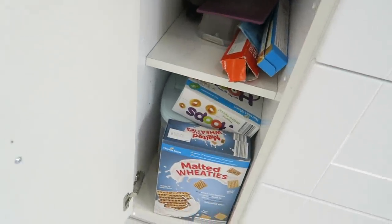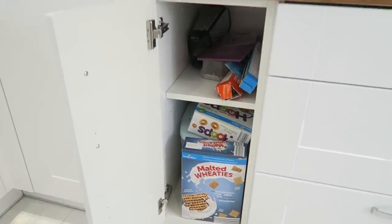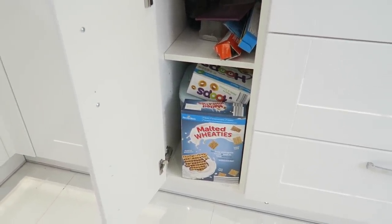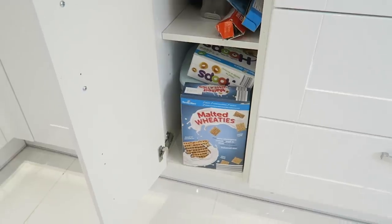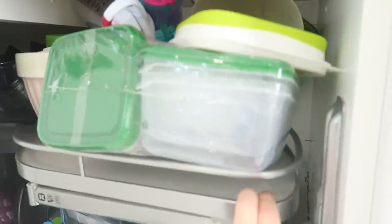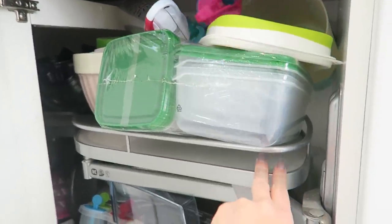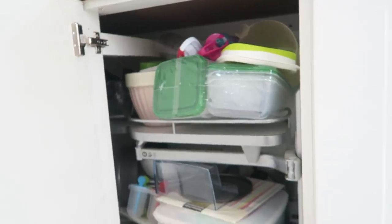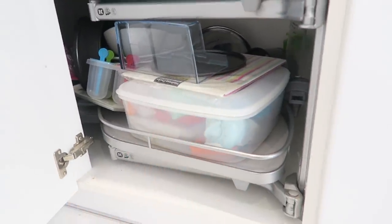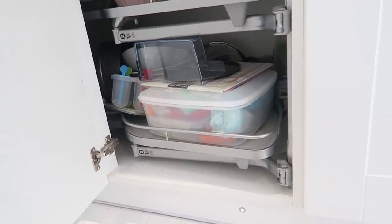Moving over here, another cupboard. This used to be neatly organised. I've just bought some more cereal. I didn't want to decant them into the boxes because I knew I was buying more stuff. Got this one. Then this cupboard. These ones are actually pull out things, which you can't really pull out. And again, loads of baking stuff in here. I think this whole one is baking stuff that I just don't use. So that needs to go.